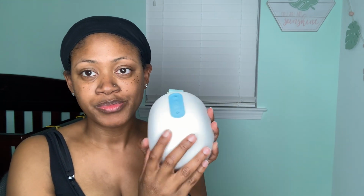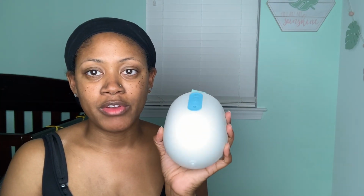First off, I'm going to start with all of my pumps. So the Willow, I love this thing. So I'm bringing the Willow. Obviously I will be pumping while I am on the plane, maybe in a car, I don't know. So the Willow is definitely beneficial to have.